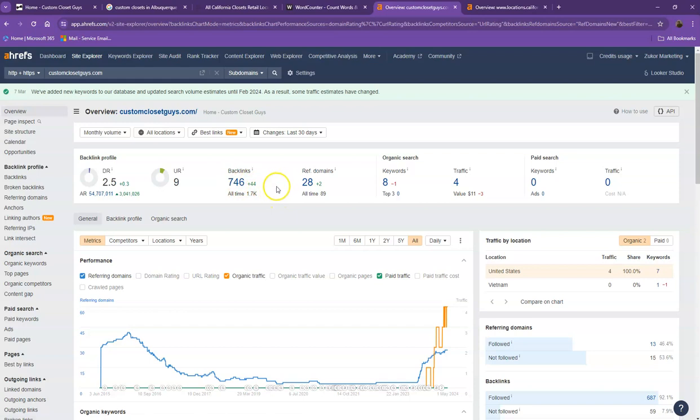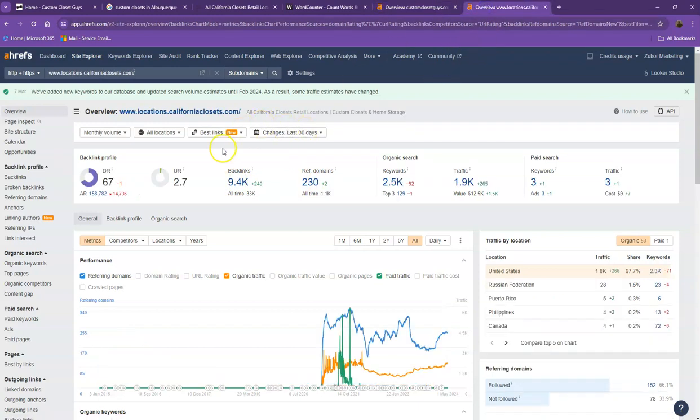One important thing that I need to discuss about backlinks and referring domains is that this actually needs to be a 2 to 1 ratio. So these 28 referring domains that you have are what we call the good or strong backlinks. And the rest of the missing backlinks are what we consider the spammy backlinks. So let's go ahead and take a look at your competitors' numbers.